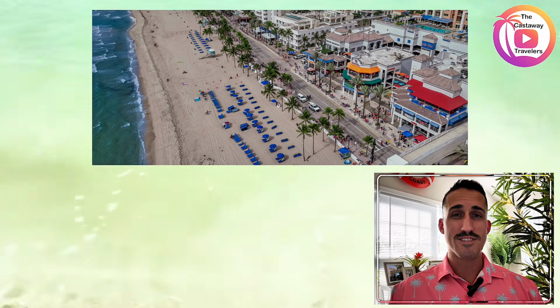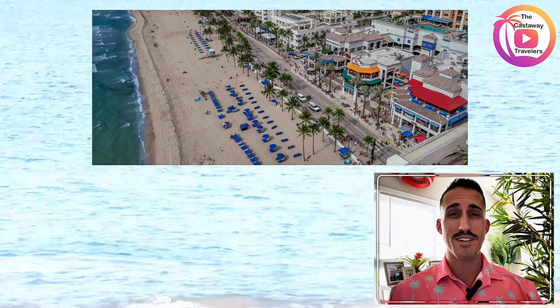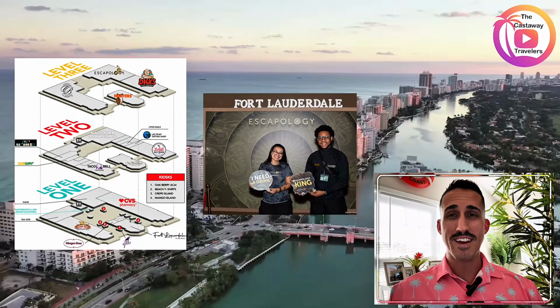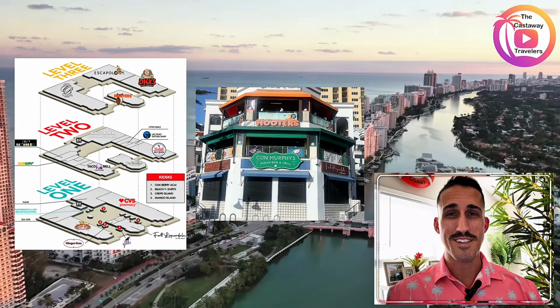Next, I want you guys to check out Beach Place Fort Lauderdale. And this is a free spot for you guys to explore, obviously, unless you're purchasing things over at the shops there. But they have the different shops, some live music, different galleries, enjoy some of the artwork, as well as dining. And it's a great spot for photos, as well as souvenirs. So you can get your loved ones something on the way back.